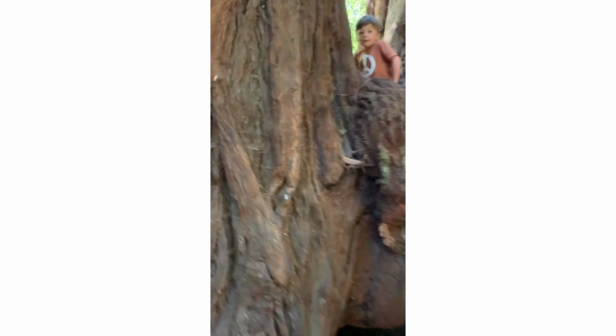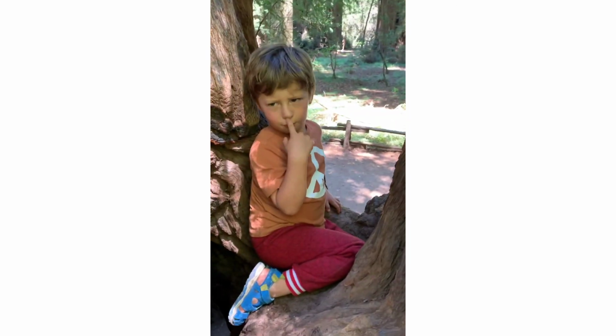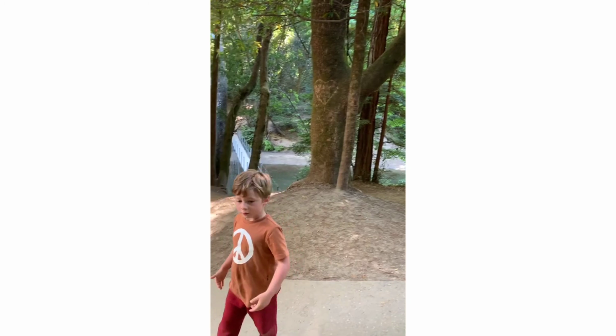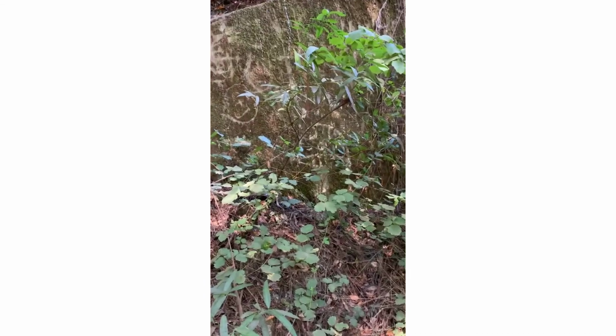Wesley climbed up through the tree. And now he's up here at the top. Can you go down? And you were in that hole. Can you go out? What was that? A heart. Where? Over there? Right there, under the tree. There's a heart right there. And look, there's a mushroom over here.